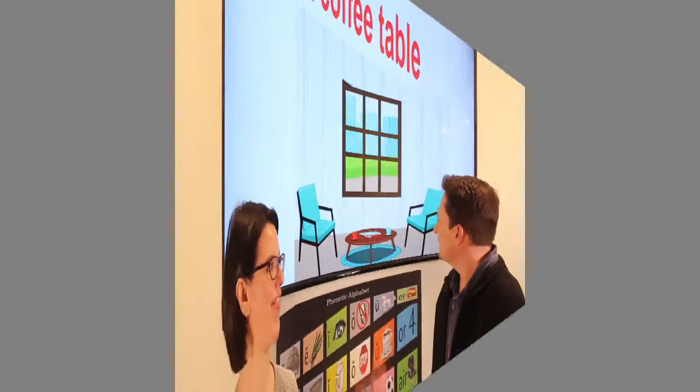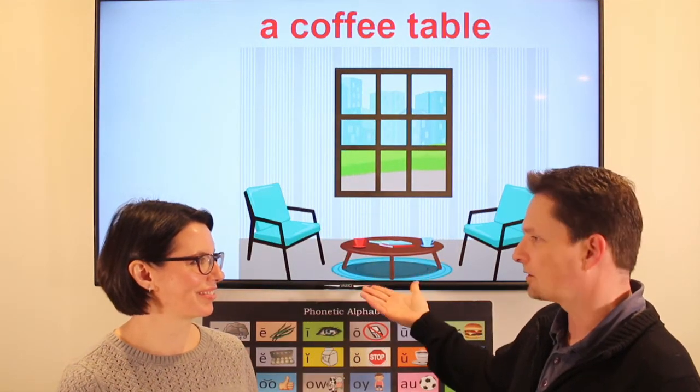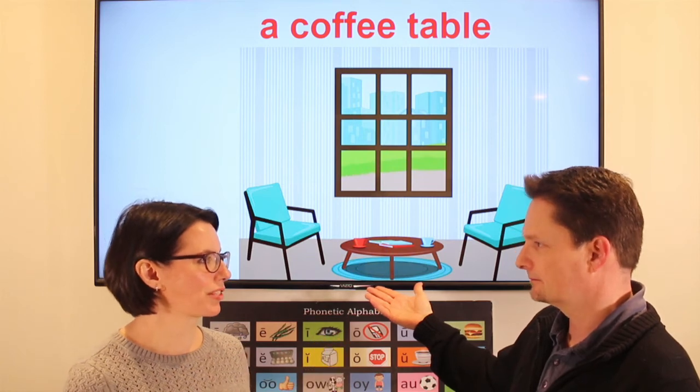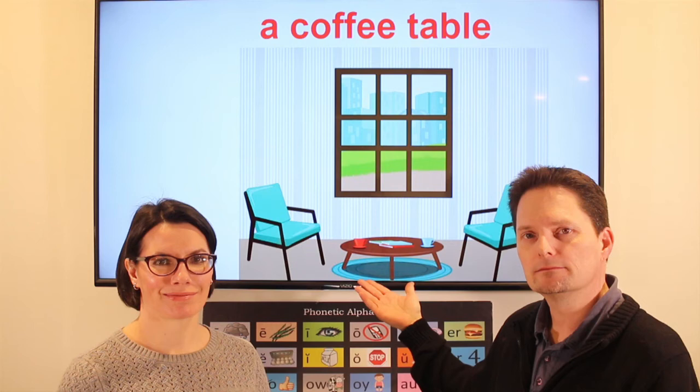Coffee table. Is it a coffee table? Yes, it's a coffee table. Is it a small coffee table? Yes, it's a small coffee table. Is it a coffee table? Is it a small coffee table?